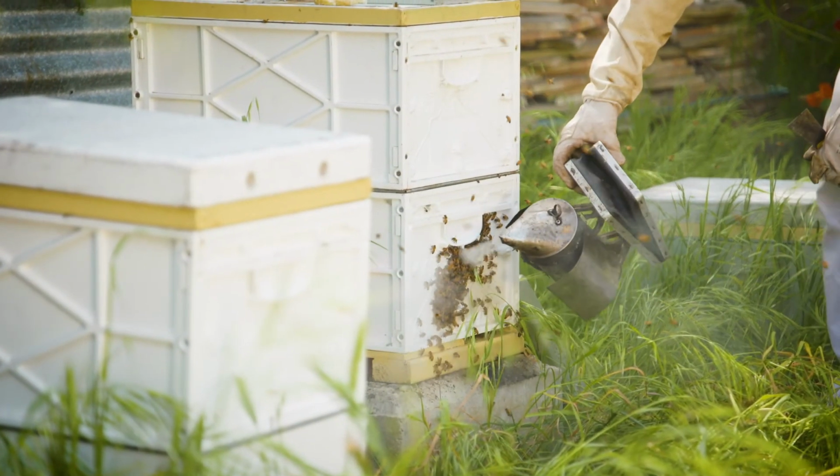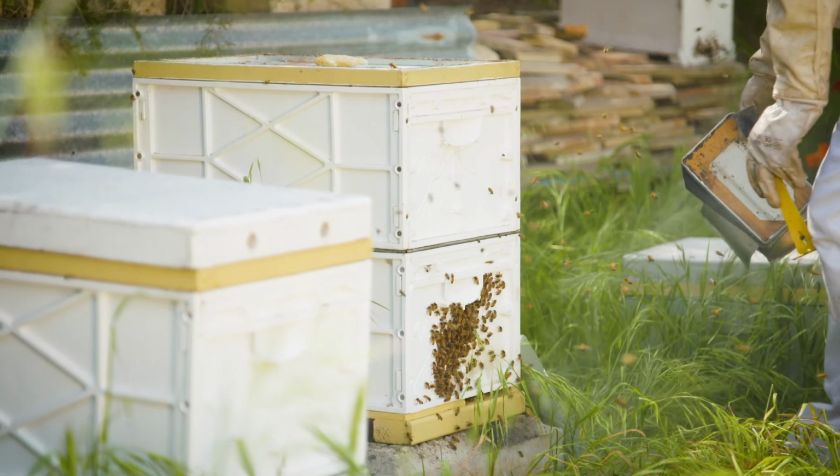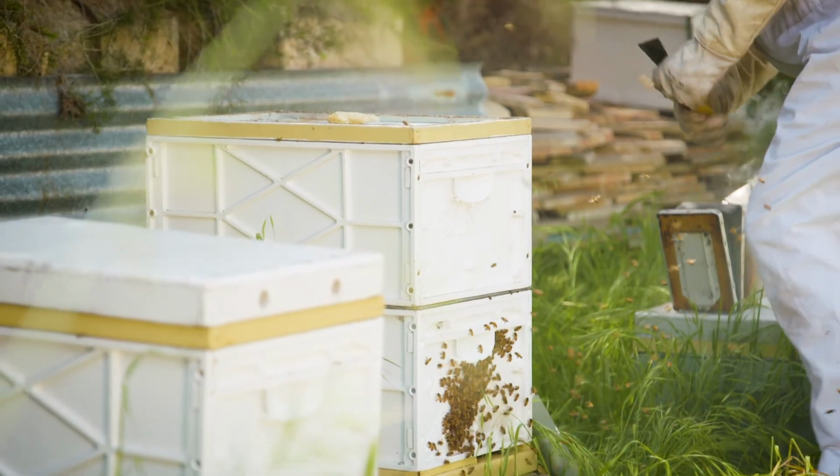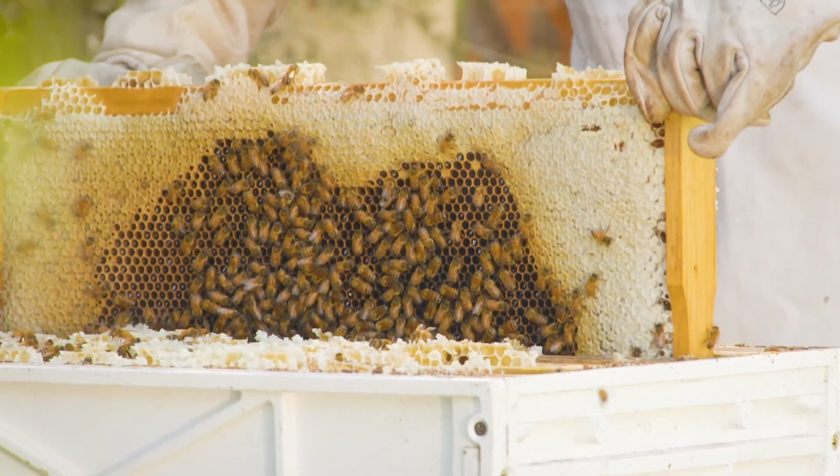If you want to have a hive of your own and you live in WA, you need to make sure you get the right advice. And the West Australian Apiarist Society should be your first stop. If you don't have a place for a hive at home, don't despair.